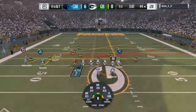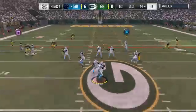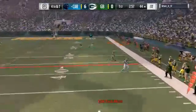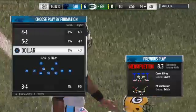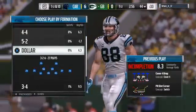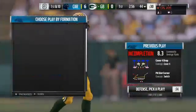The slot man in motion right. Here we go on 4th. Newton flushed out right. And it is incomplete. Ron Rivera, the gambling type, but he comes up empty here. And the Packers D comes up with a big stop. Now the Packers get set to go. And following the interception, we'll see what they can put together on this drive.